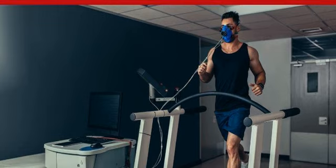Conversely, training at altitude also helps VO2 max. So doing aerobic training at altitude improves your VO2 max. Now, the issue with this is, what are you going to do? Are you going to move to some high-altitude city?